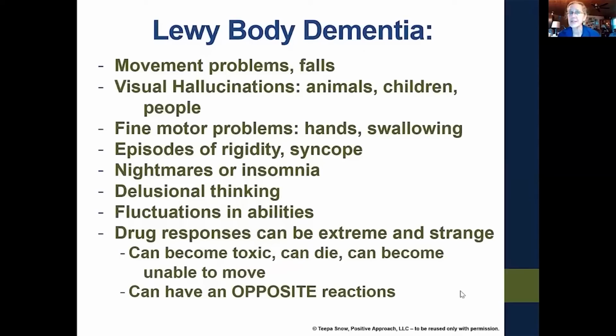So some things would be movement problems and falls. The second one is visual disturbances or hallucinations involving animals, children, or people. Fine motor problems involving your hands or your mouth. Episodes of rigidity or syncope. Syncope means your blood pressure drops, your heart rate drops, and you can pass out or fall down. And then you come back. Nightmares or insomnia. Delusional thinking. Fluctuations in ability. And drug reactions or responses that are extreme or strange.